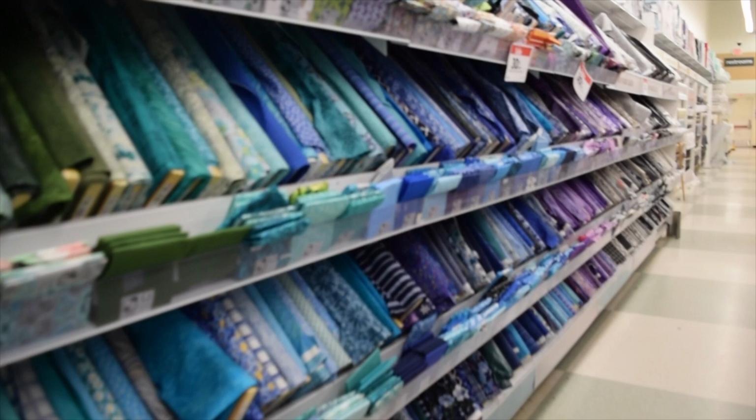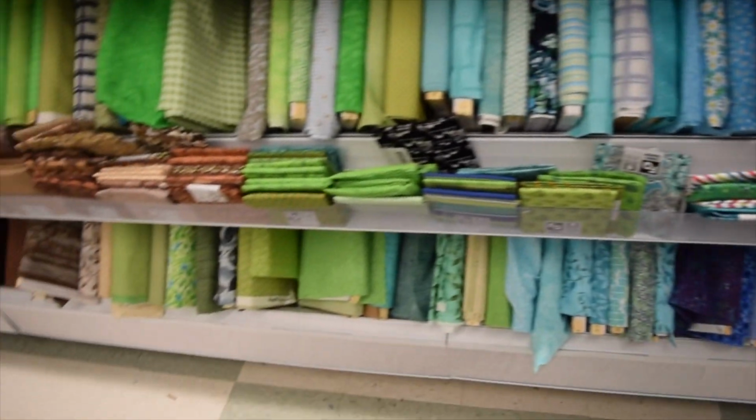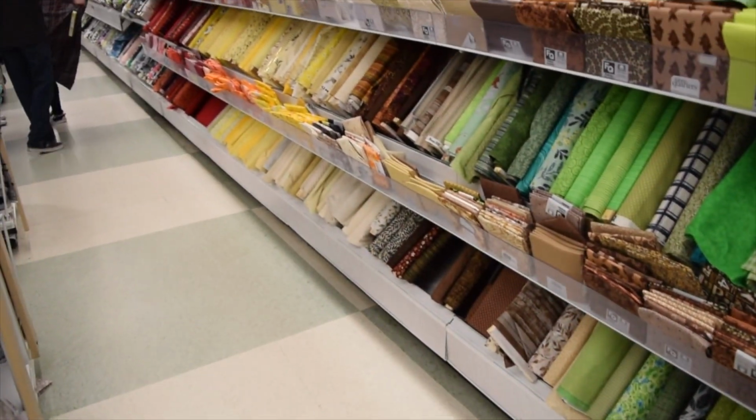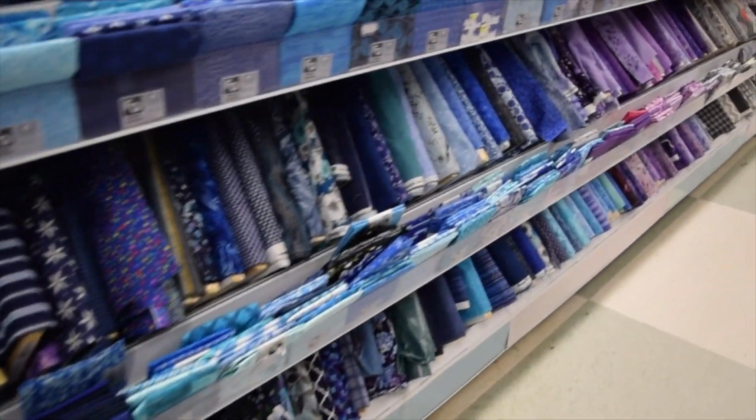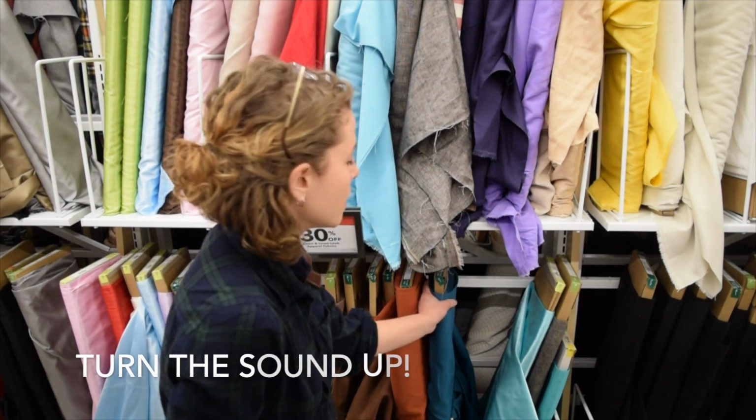And here Joanns has all their wall of prints organized by color, which makes me super happy. Sometimes I find some things in here. I don't buy all of my fabrics here because they don't have enough fabric for me to do several dresses in different sizes. Okay, so this is my favorite section in the store with their linens.